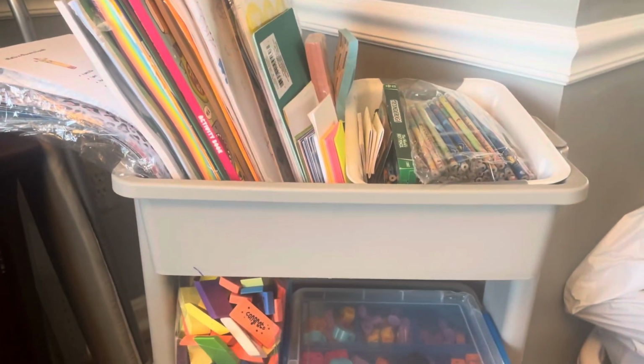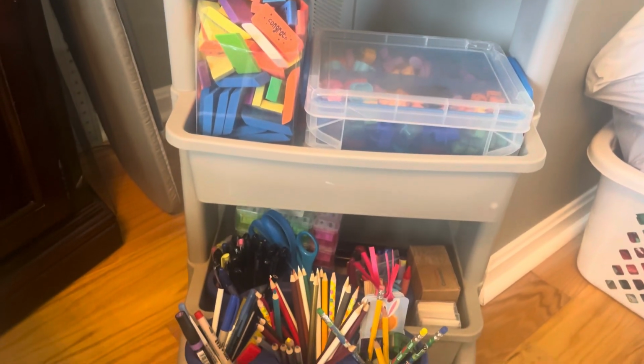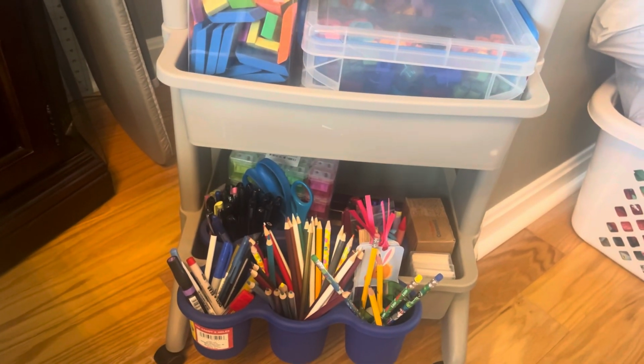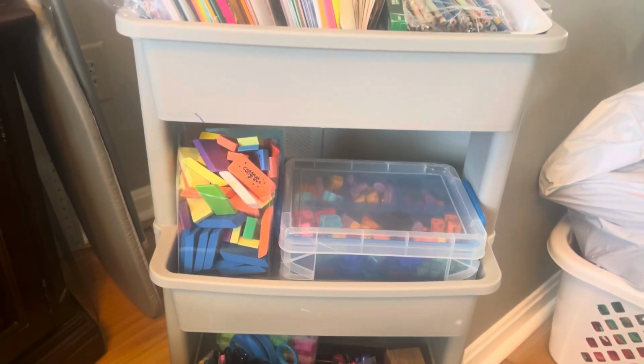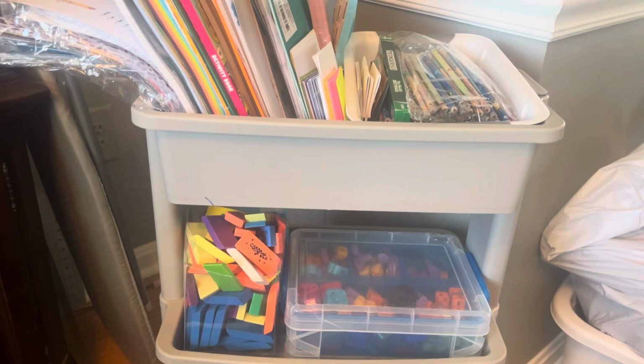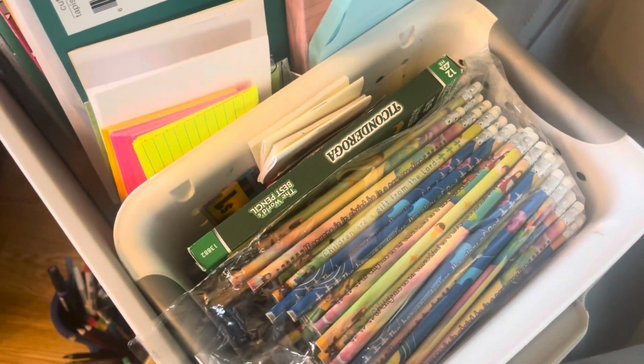So this is my pencil packing rolling cart. I think I got it from Michael's several years ago. And I just kind of roll it around my house with me, particularly if I'd like to watch TV and do some pencil packing. This little bin here has all pencils in it.